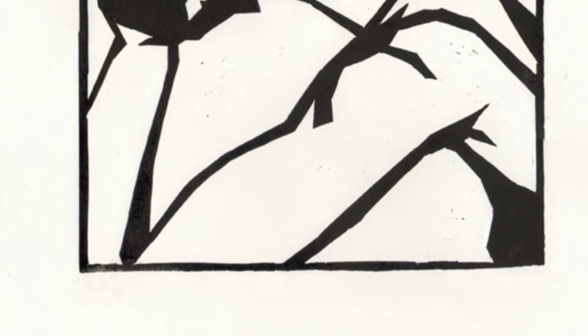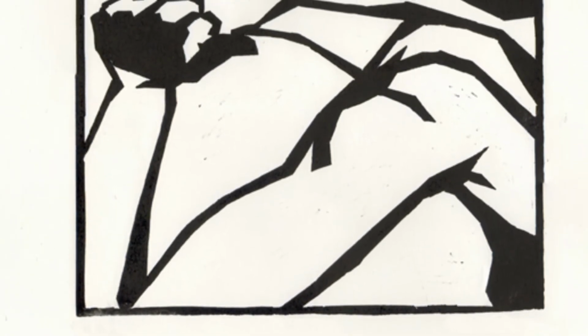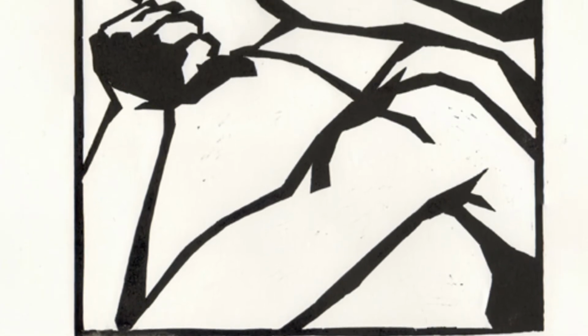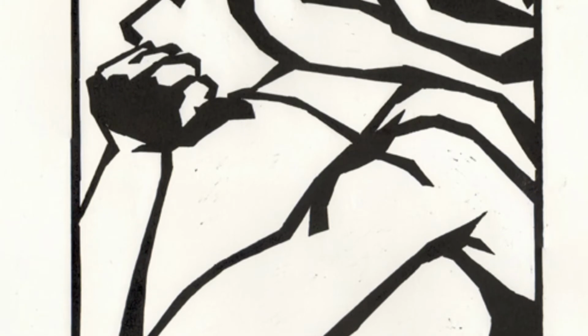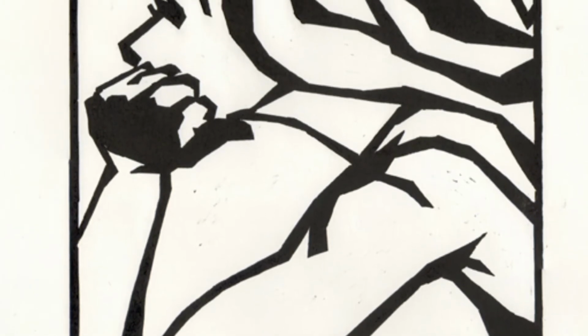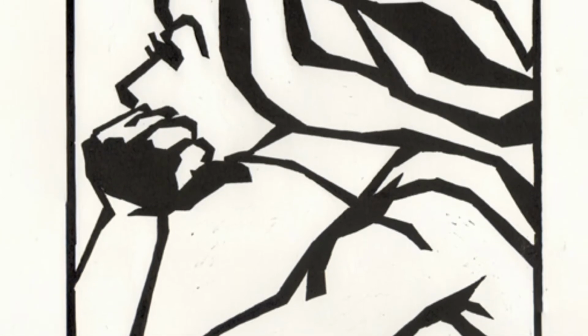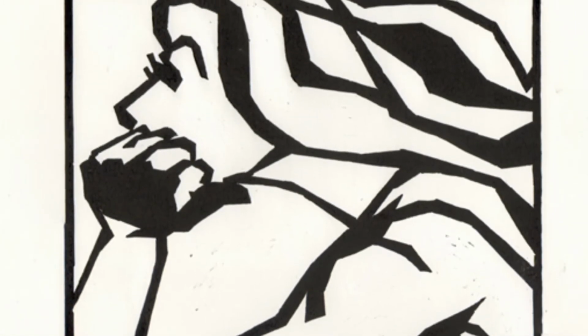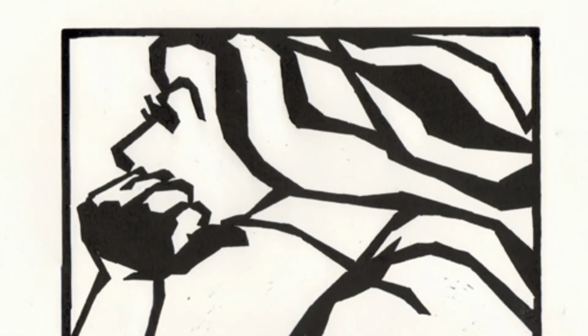She often adds in bits of colour through either printmaking or painting, layering up these images, and that results in really bold and striking pieces of work which are quite illustrative in a way, but they've got a real fine art quality to them as well.